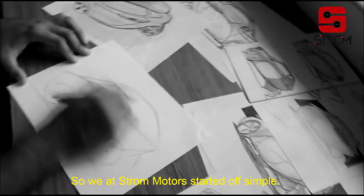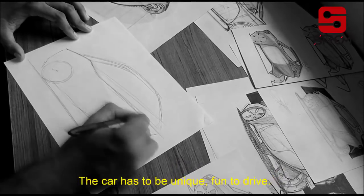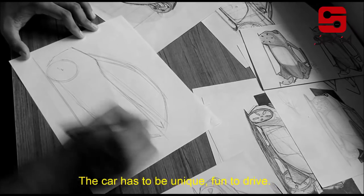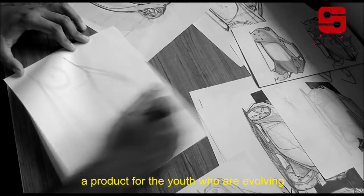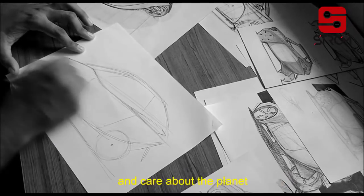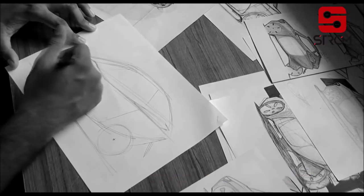So we at Strom Motors started off simple. There were a few thoughts to begin with. The car has to be unique, fun to drive, a smart and sustainable design, a product for the youth who is evolving and cares about the planet. These ended up becoming our core design values.